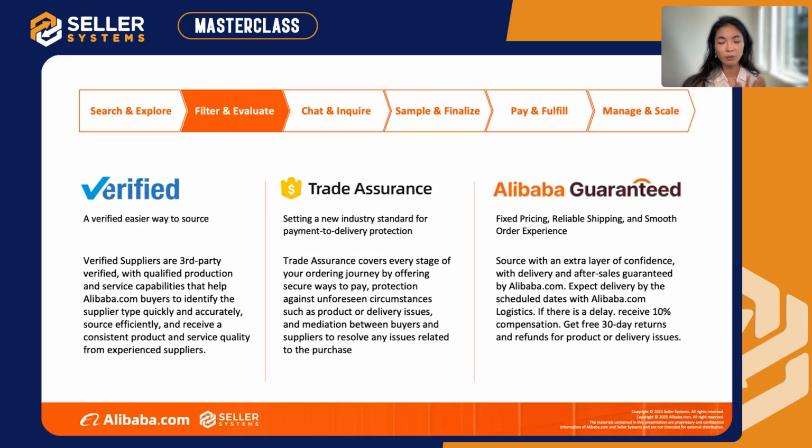So that's the first thing that I would definitely recommend for all of you: click on the filter bar, which I'll show you in a little bit. And then we have a few more options to help you get that extra layer of assurance. One is called Trade Assurance. I'll talk more about it later.